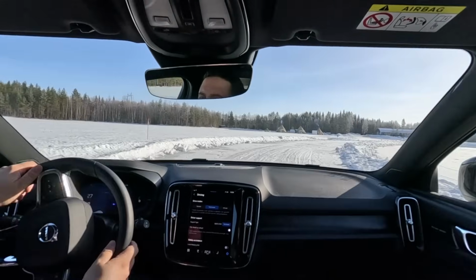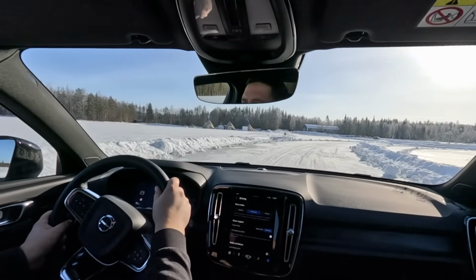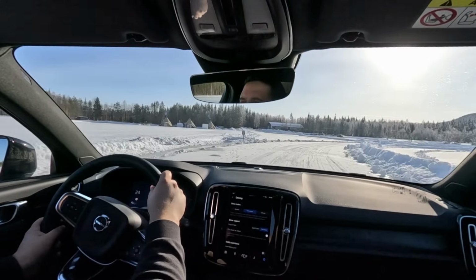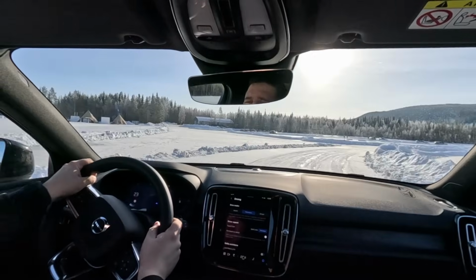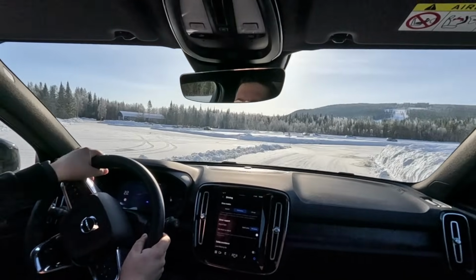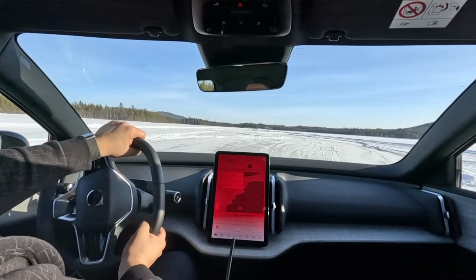It also feels a lot in control, but I feel more in control in the EX30. This feels heavier and you need to be more aware than in the EX30 with the EX40. And now I'm on the last lap here on the track before we're heading back to the airport.